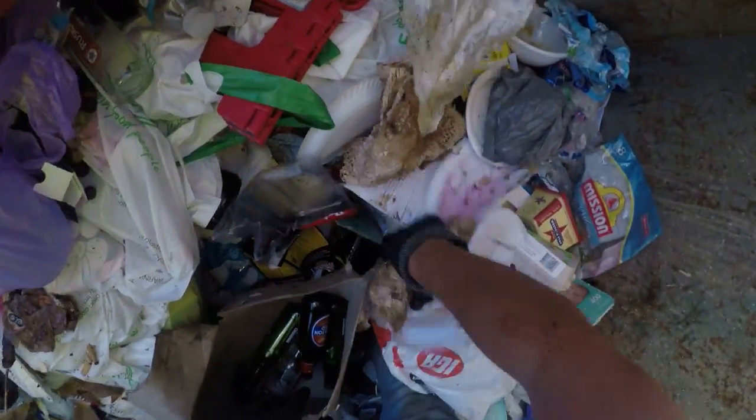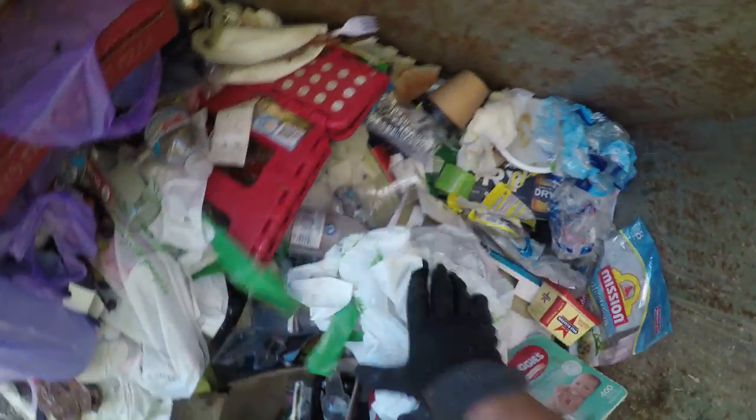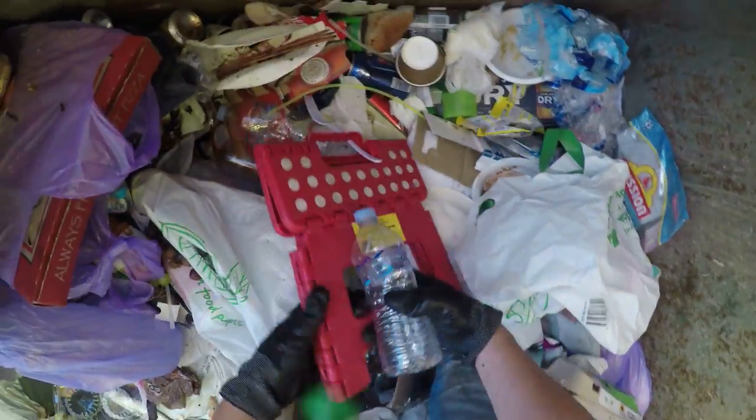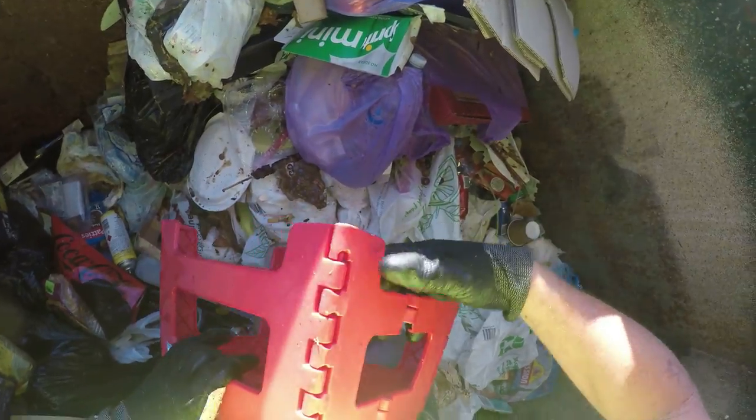A $50 note would be nice. Don't seem to find many of those in here. Chair? It's not a chair, it's a stool. Don't look like there's anything wrong with it. There's bloody not. Oh, it's a bit broken there. Hey, I don't mind, I've got one of those sitting at home. Get rid of the sticker. I'll use them, actually. Stick that there for now.